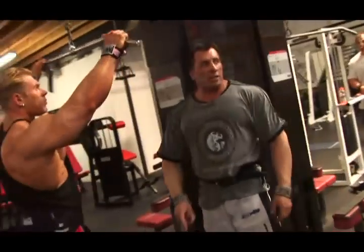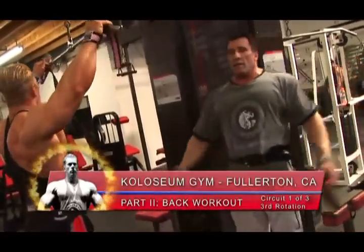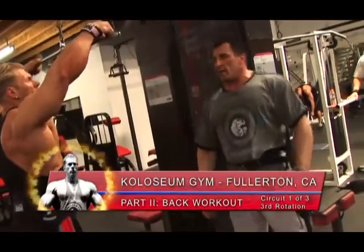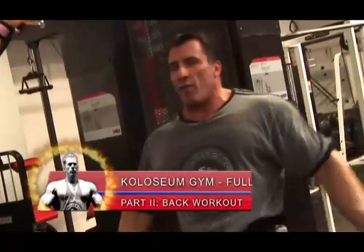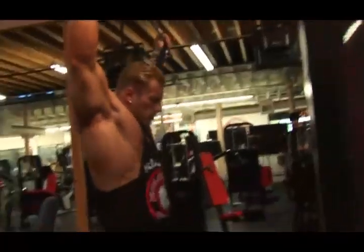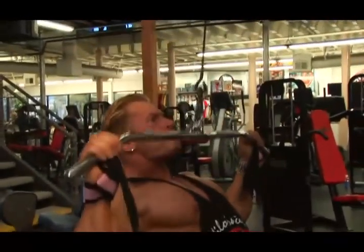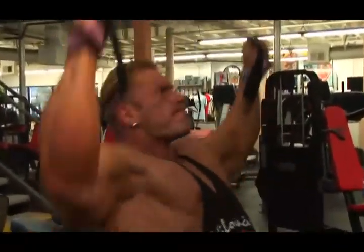Last rotation, we did so far two big ones. This is the last and final. This is gonna actually have more exercises than any other. And this is just to finish off every fiber of the back muscle. So let's go, Dennis is first in line. We have four different grips on the pull downs. Starting with a wide grip in front.